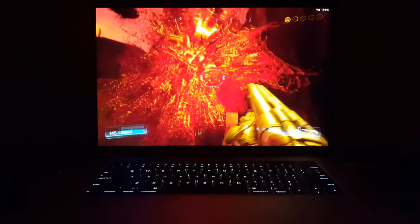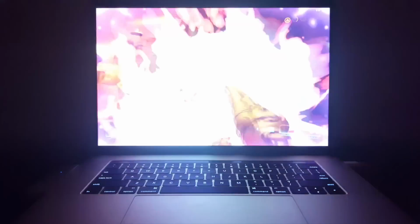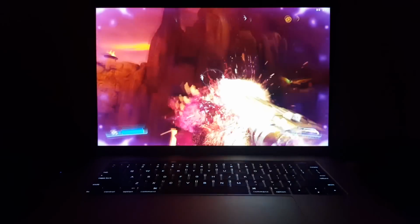I think Doom was like the most surprising. Like, you got anywhere between 70 to 108 FPS. That's actually insane.